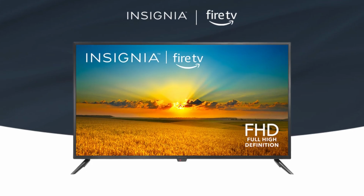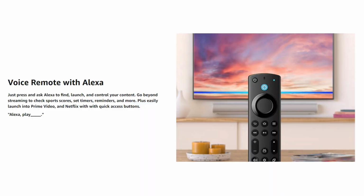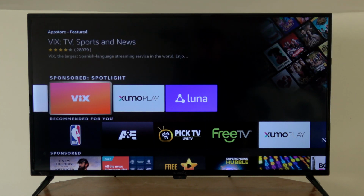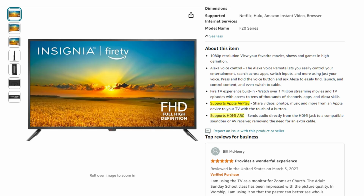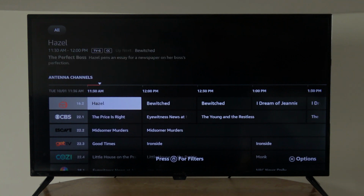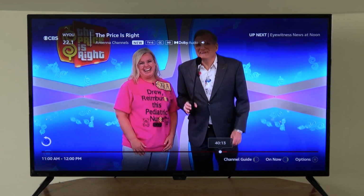Here are some of the specs. The TV features a 1080p LED display, Alexa voice remote control, which I personally never use, the Fire TV operating system with access to thousands of apps, Apple AirPlay support, and HDMI ARC. Like most TVs on the market, it has a built-in ATSC tuner to pick up local channels from an antenna, along with a handy time-shifting feature.